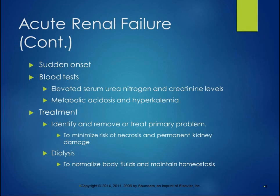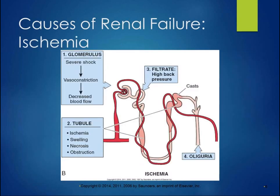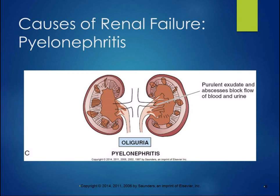The treatment is to identify and remove or treat the primary problem. So you want to do that as soon as possible to minimize risk of necrosis and permanent kidney damage. It's also treated with dialysis to normalize the body fluids and maintain homeostasis. And the dialysis is continued until the primary problem is treated and the kidney is restored. So nephrotoxins can cause renal failure. Ischemia can cause renal failure. Pyelonephritis, which is inflammation.